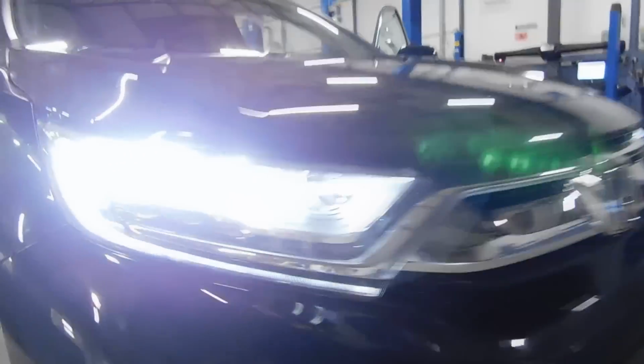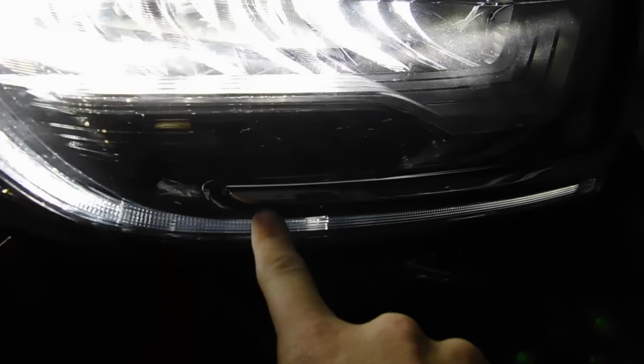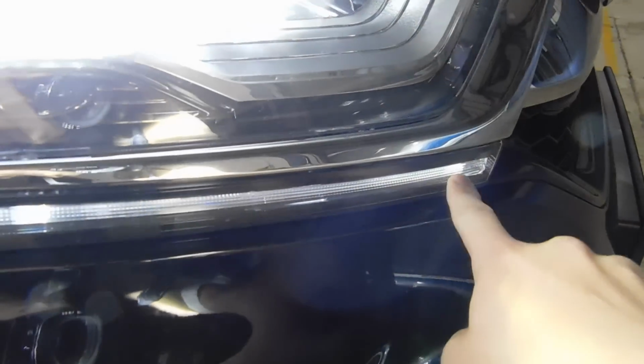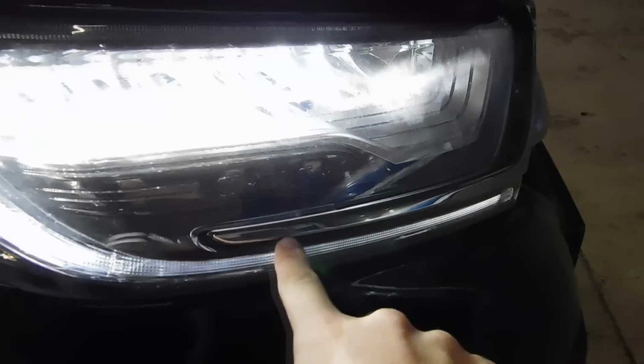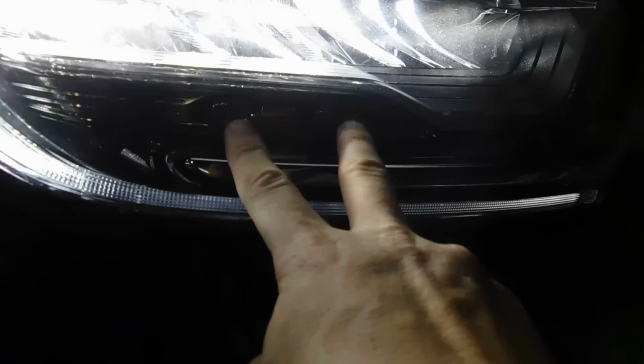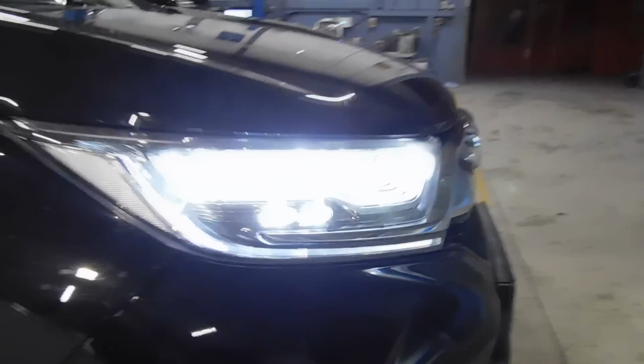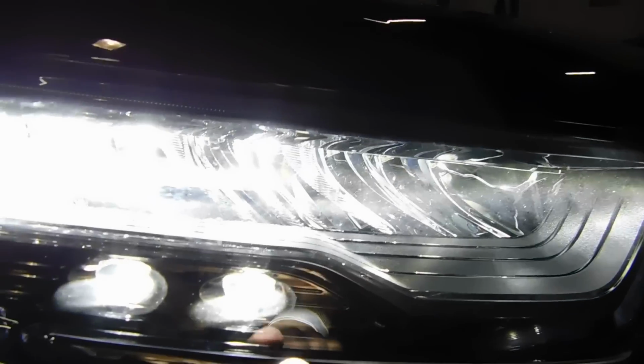If we have a look at the headlamps, as we can see in through there, LED all the way across for the dip and also for the full beam, and then these are nice LED daytime running lamps which also function as parking lights. But if you see along here, you've got the chrome section that cuts into the headlamp, and also what I see here as well is these look like cornering LEDs.